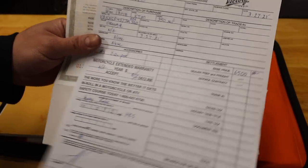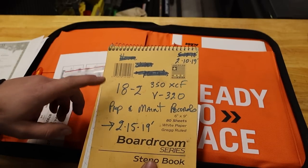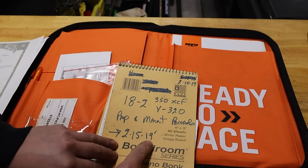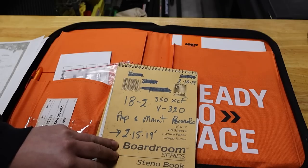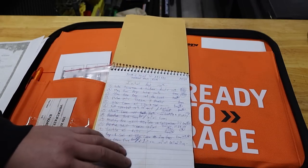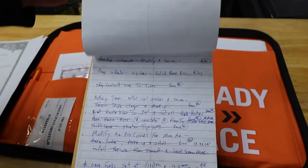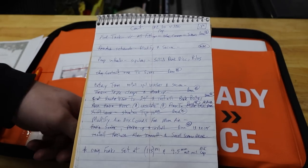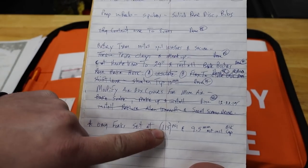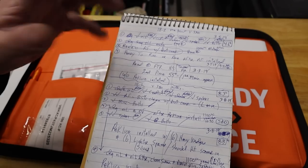Pretty cool. Yeah, man. And then this is the book that Mike was talking about. So this was Hank's personal technician's book. I don't know if this is the last time he put an entry, February 15th, 2019, or, I'm not sure. But in here, he literally has every little change that they made. I mean, I'm not going to read all this stuff, but every little change they made is in here. You can see like the PSI in the forks. So that's back when they were air shocks. They were making little changes, and probably Hank would go out riding, come back and say, like, I don't like the way it's doing this.